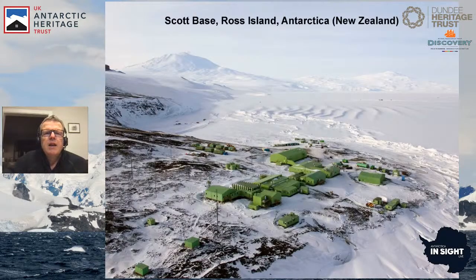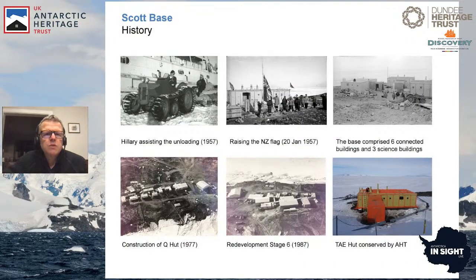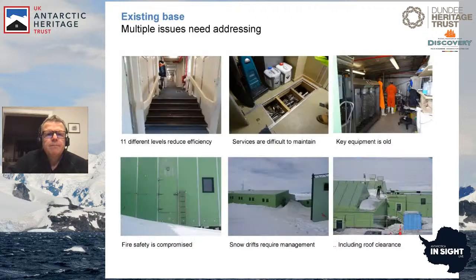And then the largest project which we're currently involved in is Scott Base, which is on Ross Island, where Captain Scott first set foot on Antarctica. So it has a very historic, a great history, I suppose, of exploration. Scott Base was established in 1957. The original base comprised six interconnected buildings and three science buildings, and then over time has been adapted. But nonetheless, one of the buildings, the original living module, has been beautifully conserved. You can see it on the bottom right there by the New Zealand Antarctic Heritage Trust.